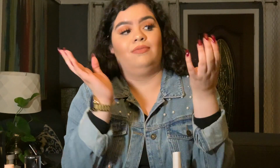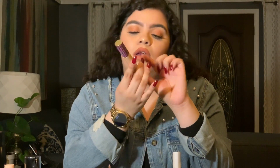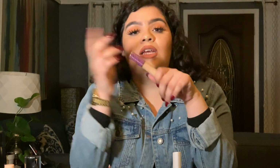For concealer, my favorite of this year and I think for more years is the Tarte Shape Tape concealer. I love this one. I use Light Natural. I use it for cleaning my eyebrows, for concealing.